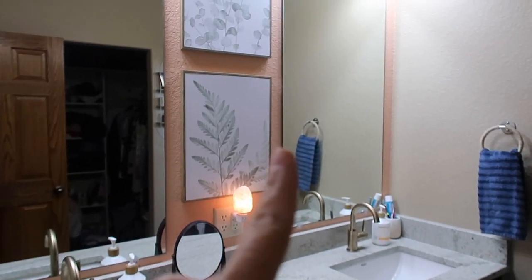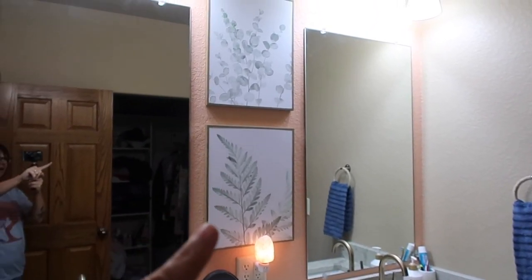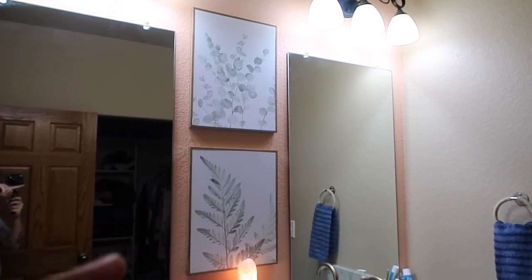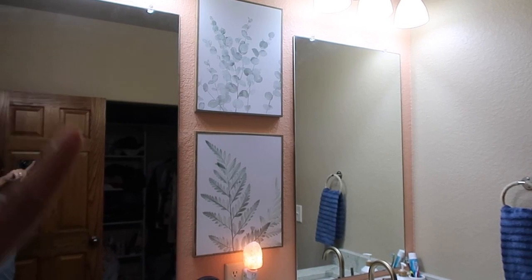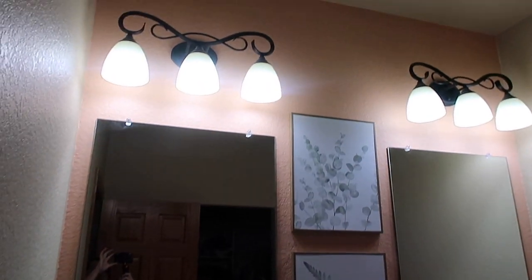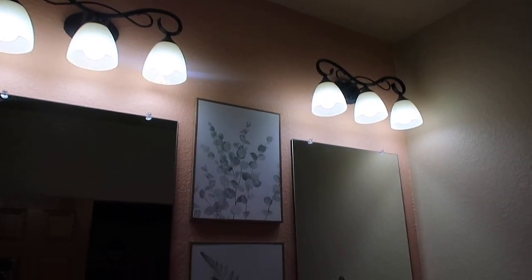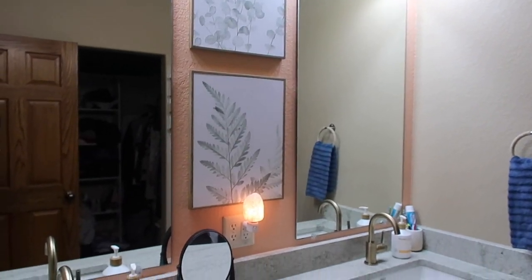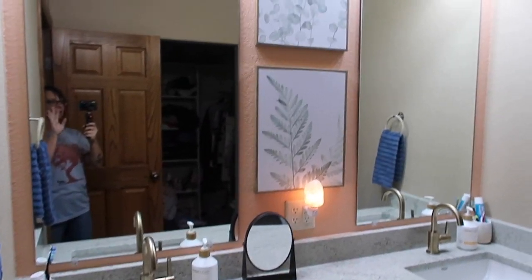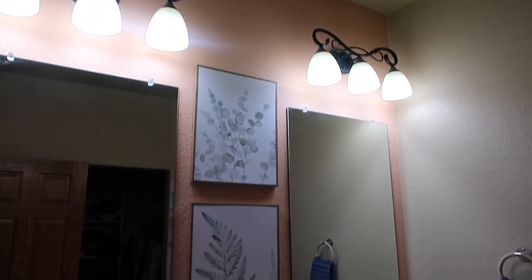I ended up getting these two pictures at Hobby Lobby and it was half off. So I got both of them for like $20. So those I bought new, the paint. So the lights we are keeping. So like I said, minimal change in here, but it makes such a big, big difference.